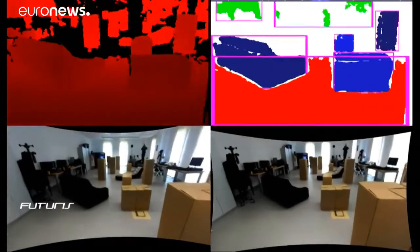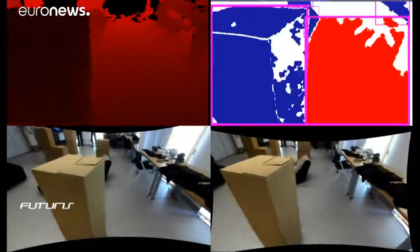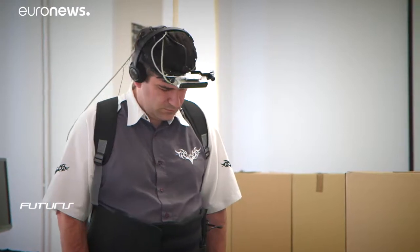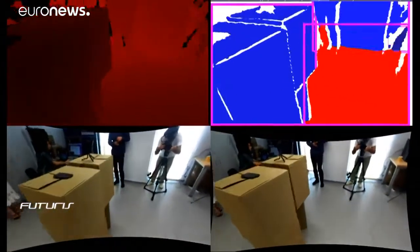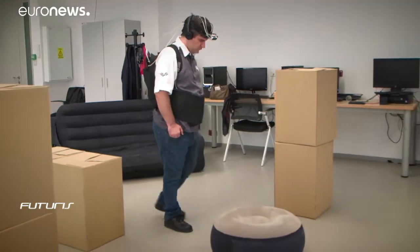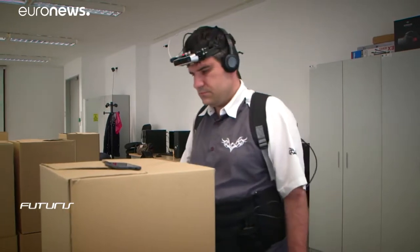The blind person is guided in real time by those 3D sounds, together with vibrations or haptic feedback. The intensity of the feedback varies depending on the user's distance from the object. Researchers on this European project say it's like creating a new sense for visually impaired people, who are also able to read signs, thanks to another application.